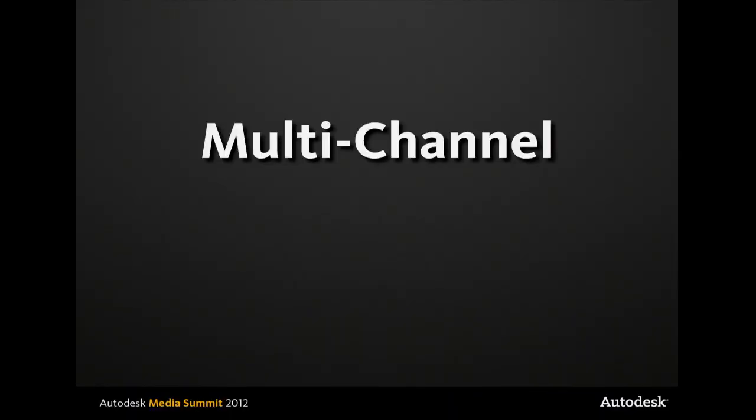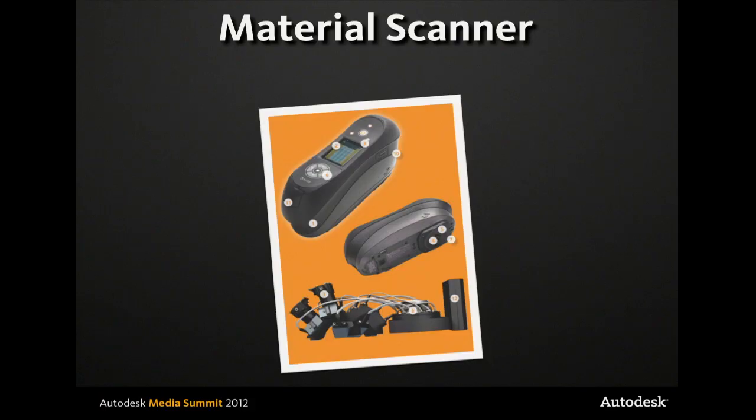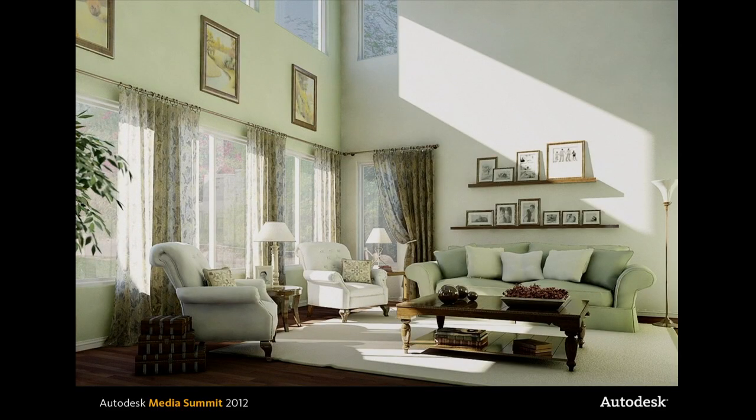But reality capture is more than just three-dimensional positions in space. Reality capture is capturing all aspects of reality, or multi-channel reality. As an example of that, this is a material scanner. It looks at how a material property like wood reflects light from all different frequencies and all different angles. And it can generate about a terabyte of data per square centimeter. That's how you can get visualizations that are like this.